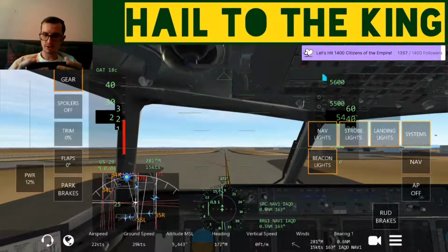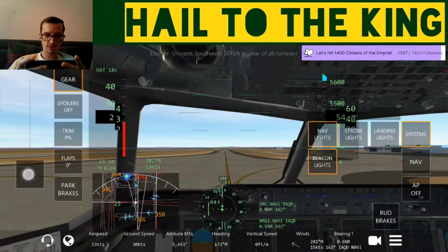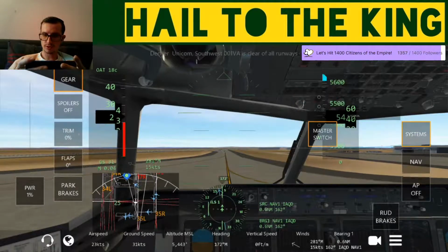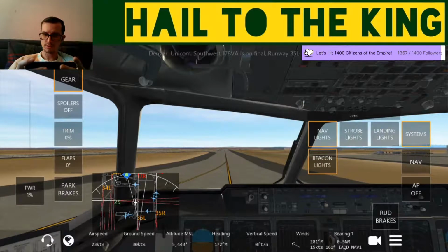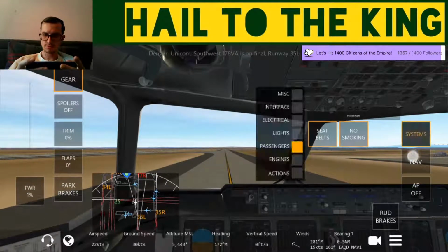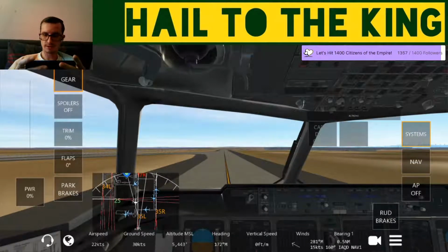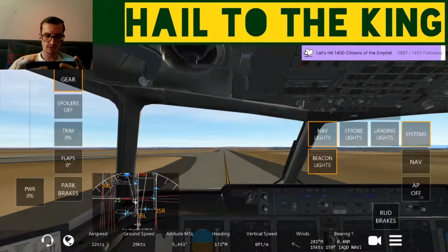Alright, so let's make sure our strobe lights are off. Let's watch our speed. We're fine. Relax. Denver Unicom, Southwest 001 Victor Alpha is clear of all runways. Config 2 is good. HUD off. Denver Unicom, Southwest 178 Victor Alpha is on final, runway 35. Let's watch our speed. We're fine. Stop it. Speed is just fine.